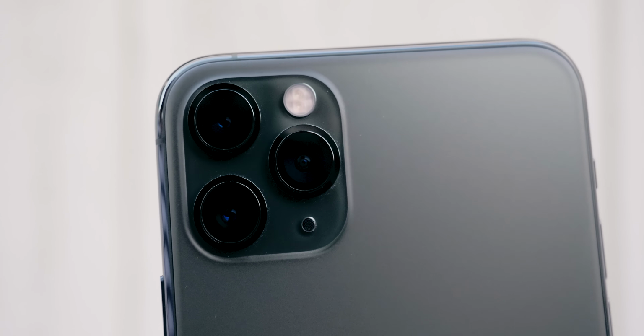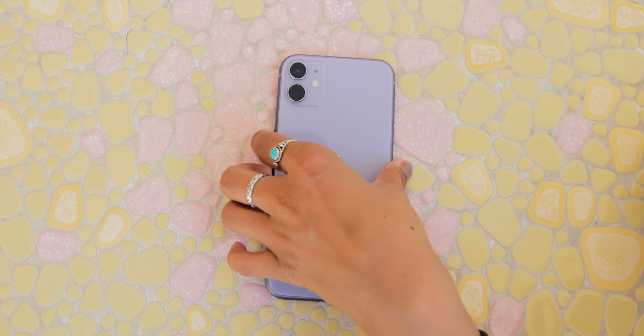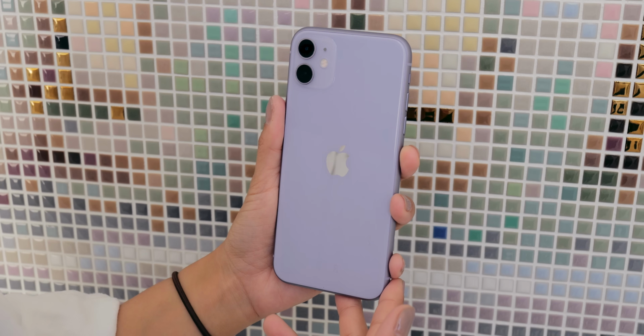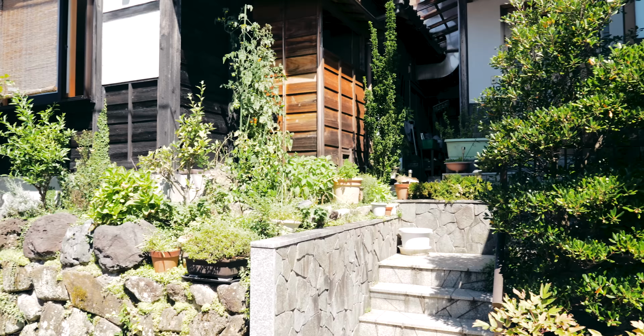But on the iPhone 11, we only have the 2 lenses, and that is the ultra wide and the wide, both of which will be the exact same hardware that we've got on the 11 Pro, so the camera quality for those 2 fields of view will still be identical.